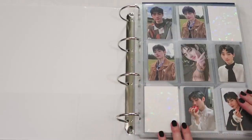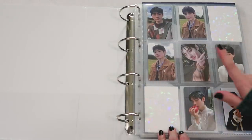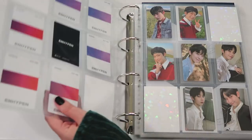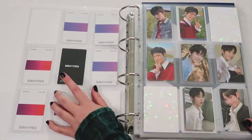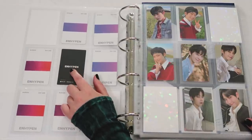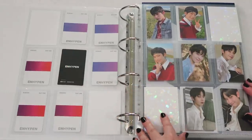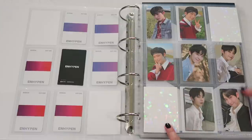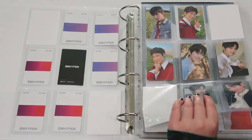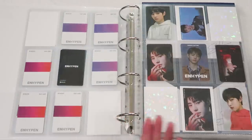But okay, so this is Border Day 1, Sunghoon's two versions, and then also his Weverse pre-order benefit. And very, very, very thankful. My very first Enhypen pull ever was Jay's pre-order benefit, and I traded him for a Sunghoon. But okay, and then we have Sunny and his two versions as well, and then his Weverse pre-order benefit. So freaking cute.